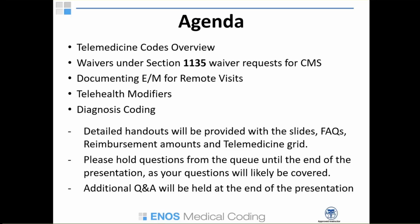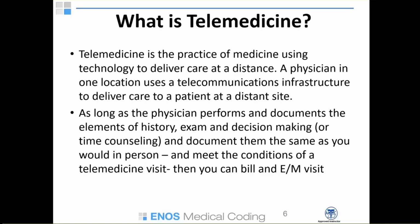We'll also talk about some telehealth modifiers and when they're waived and the diagnosis codings. We have a lot of detailed handouts for you. We'll provide you the slides. We'll provide you with an up-to-date frequently asked questions sheet. I have a sheet with the reimbursement amounts and a telemedicine grid. So with all that, you should be armed and ready to go ahead and do your services and go back last week and see if any of them actually qualified and capture that revenue as well.